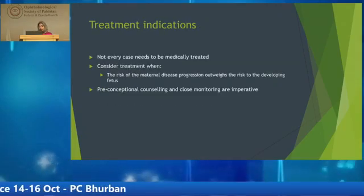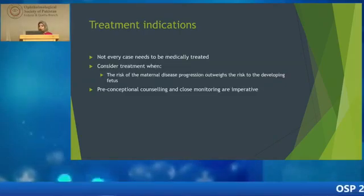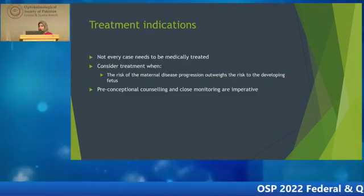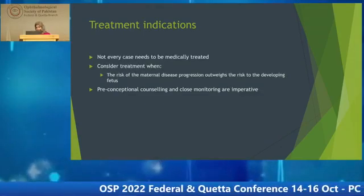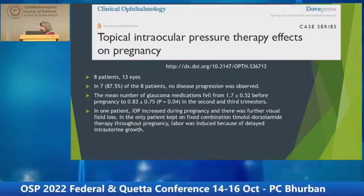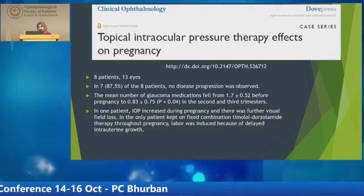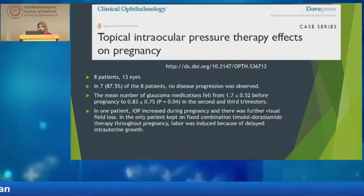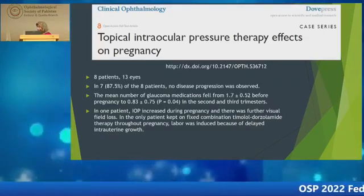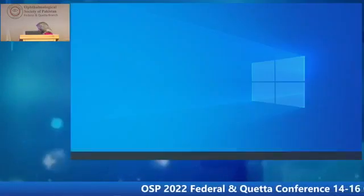So treatment is only indicated when the risk of damage and disease progression outweighs the probable risk to the developing fetus. So I'm quoting 2 studies about intraocular pressures in pregnancy. This study was published in 2012 in the Journal of Clinical Ophthalmology, I think.